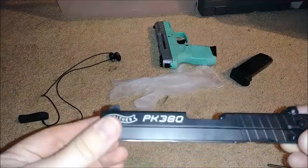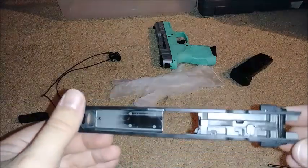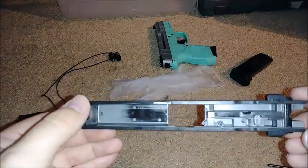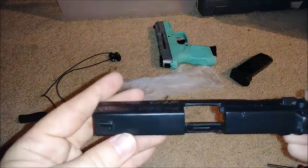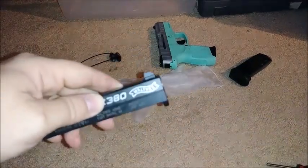So, alright, there we have it, boys. We have solved the mystery of what they did. They did not just... See, that's weird, because they only... I have the receipt. It's down the hall, and I'm too lazy to go get it. But they mention only replacing the extractor, but they replaced the whole slide. Which, whatever, I'm not complaining. As long as it works, that's fine by me. You can replace the whole damn gun.